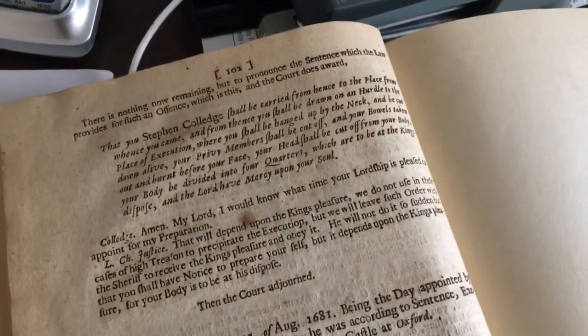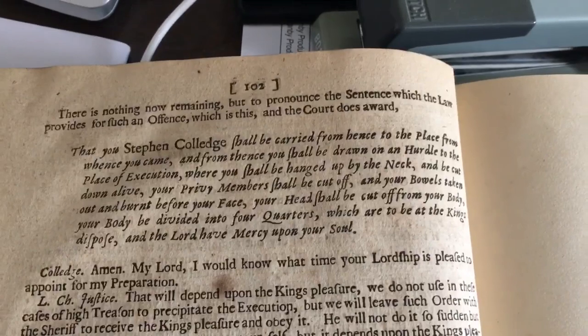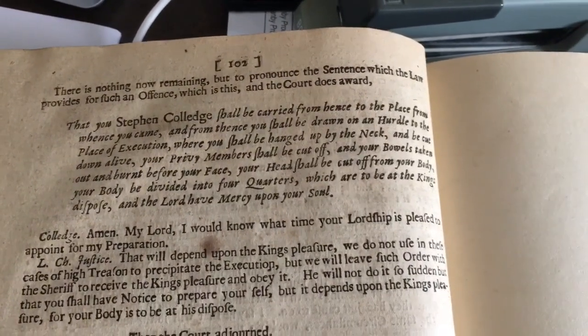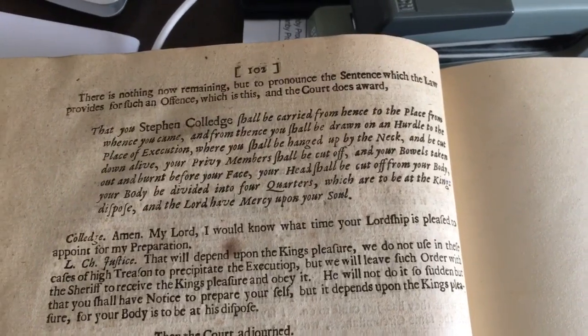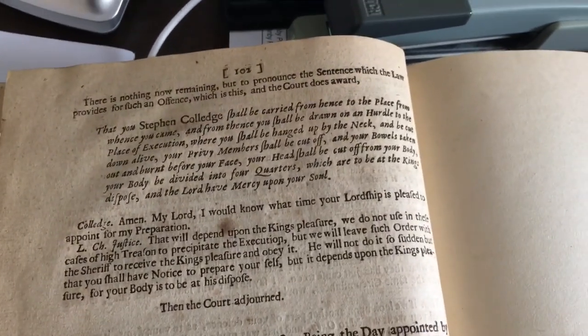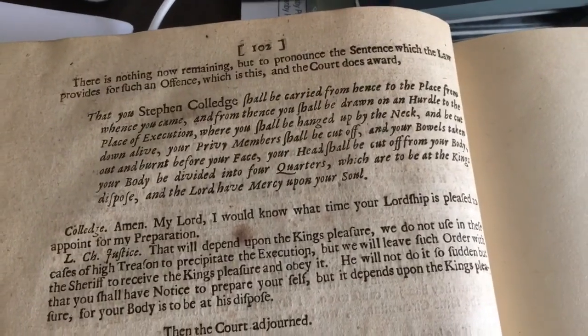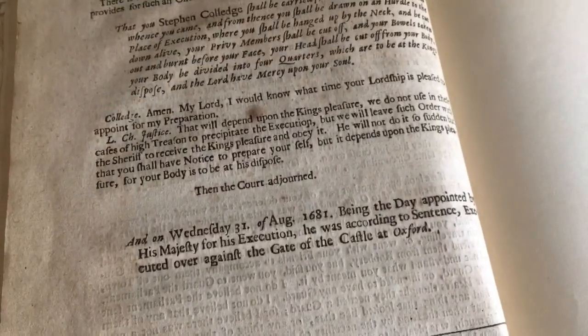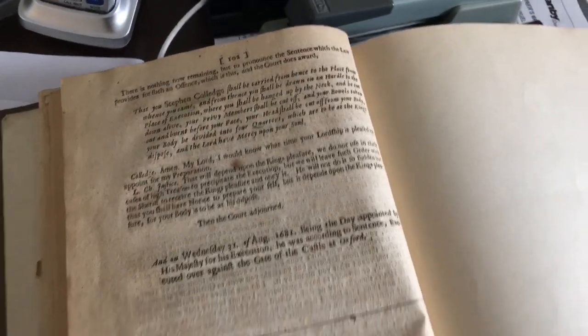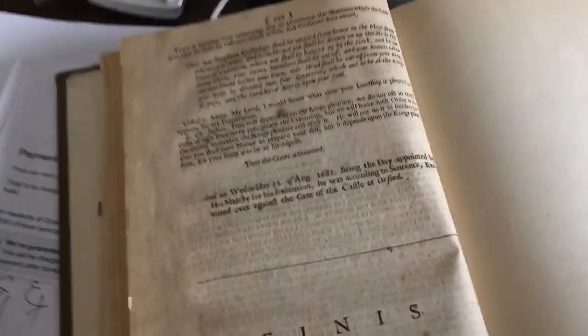So this old book is about a guy's trial. And if you read it, it basically says they're going to hang him up and chop off all his body parts. And they're going to take out his bowels and give them to the king. And they're going to cut him into 4 pieces. Yep. And then the king can do with them as he pleases. That is crazy. And then this is how they spelled finish. It's from 1681. Good thing we're not living in 1681.